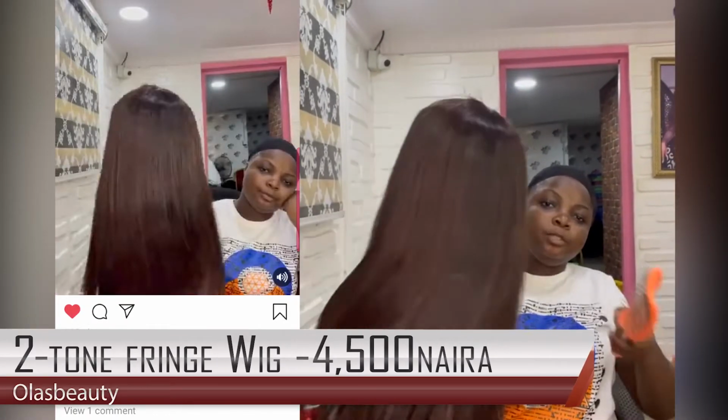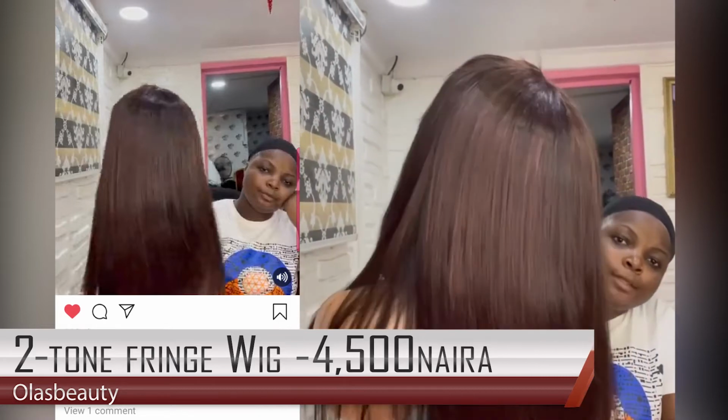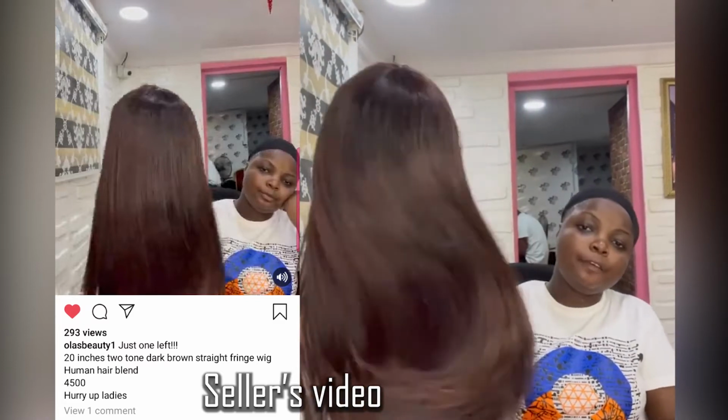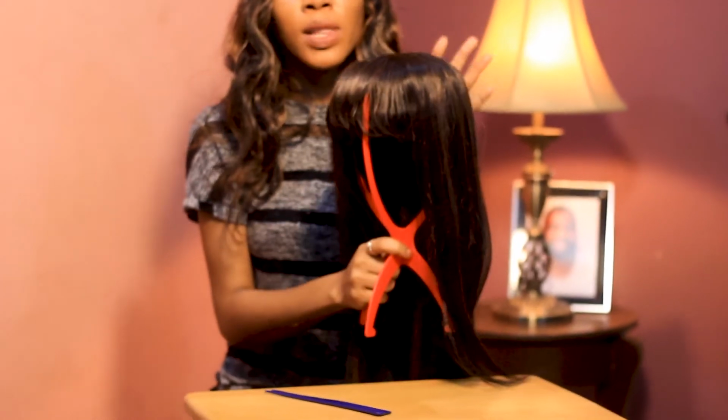Can you see this beautiful 20 inches, two-tone, dark brown, straight fringe? It's human blend, going for 4,500 naira. You can straighten it. Very lovely and very sleek, very soft. Also by Ola's Beauty.